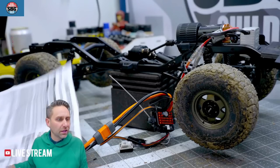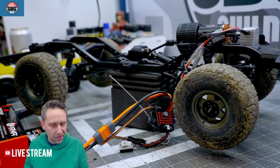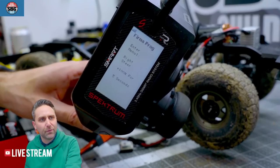For remote, go to the end of your telemetry screens. It'll guide you, eh? Okie dokie. I remember now. There we go. It's in the menu on the radio.